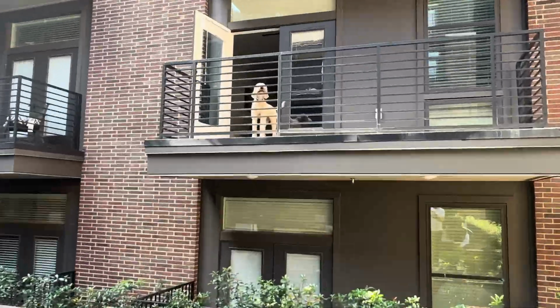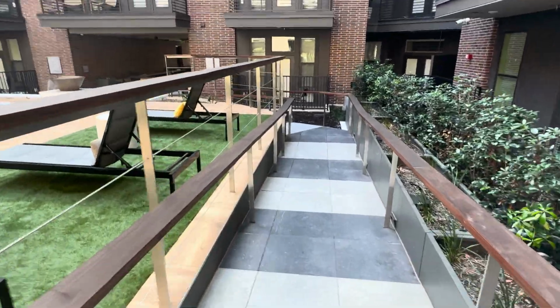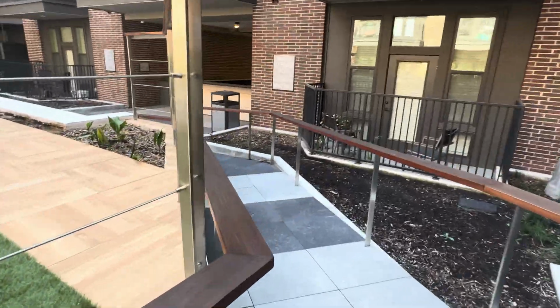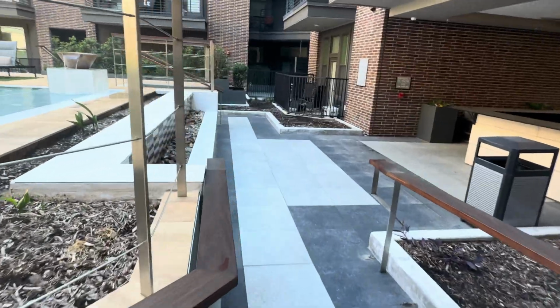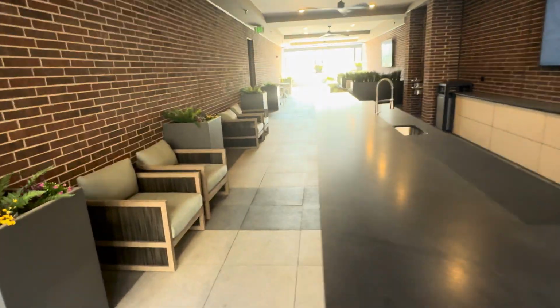But by the main pool, there's an extended pergola, some gas grills, and tons of seating. And then the smaller pool will be more shaded and chillaxed. And then you'll also have the pool lounge, of which you'll see here in a second, that's stocked with an ice machine, warming drawers, a TV, and a super long island for when friends and family come over.